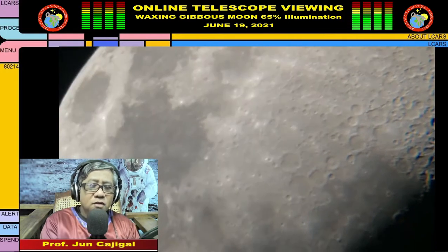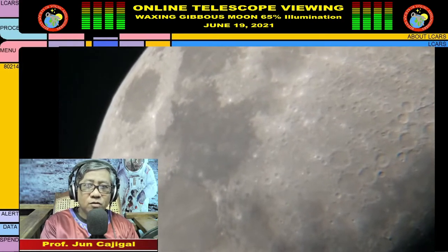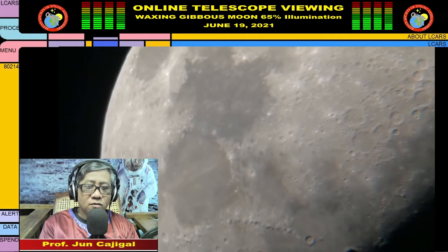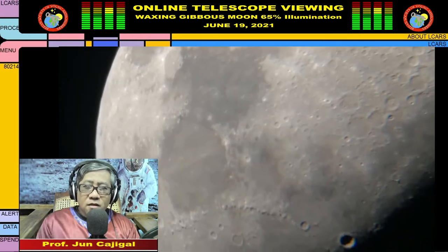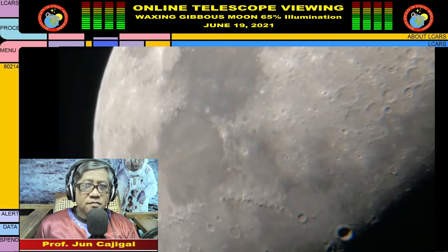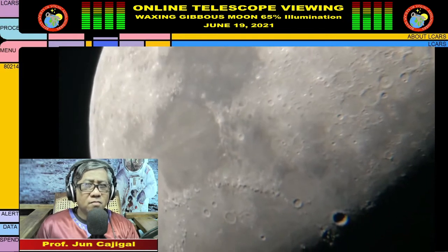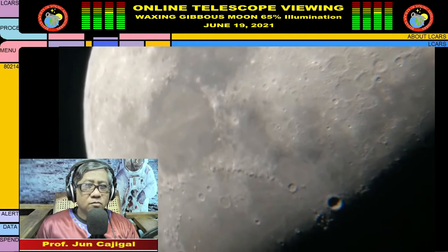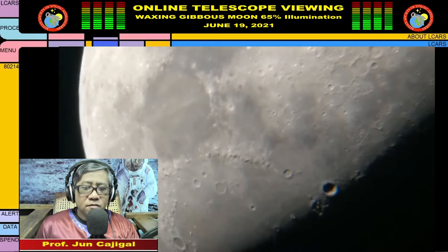Isipin niyo na lang po na nakasakay po tayo sa Apollo spacecraft. Imagine that we are orbiting the moon. Sana nahiwagaan kayo. Sana namamangha kayo dito sa Montes Apenninus mountain range and the Copernicus crater.